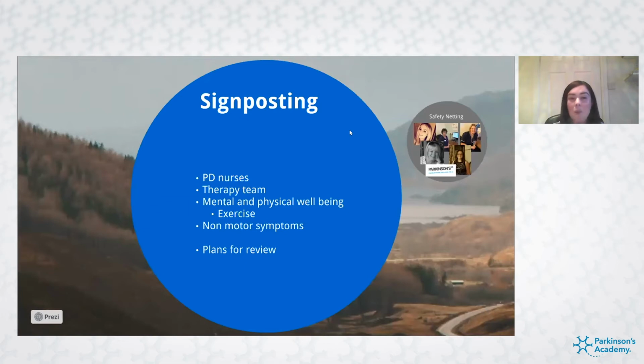And are we promoting mental and physical well-being? Parkinson's UK again has some fantastic links to all different grades of exercise to keep us moving during this challenging time. And just some information about what to do about non-motor symptoms. And I think finally, importantly, plans for when the patient will be seen again?